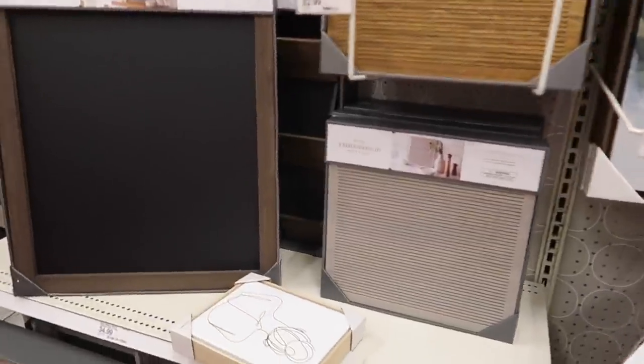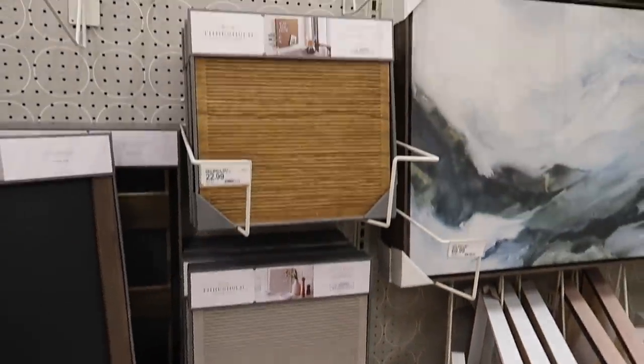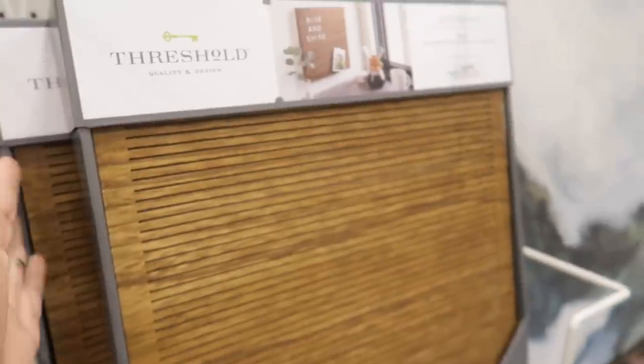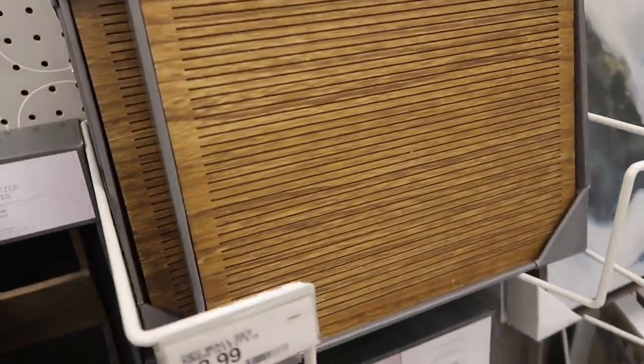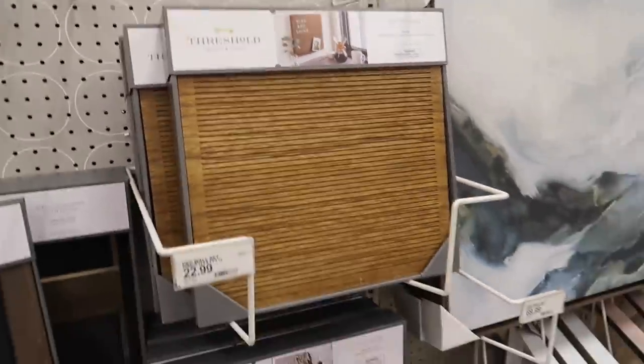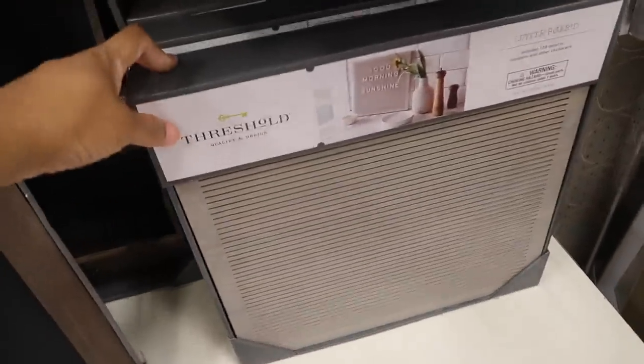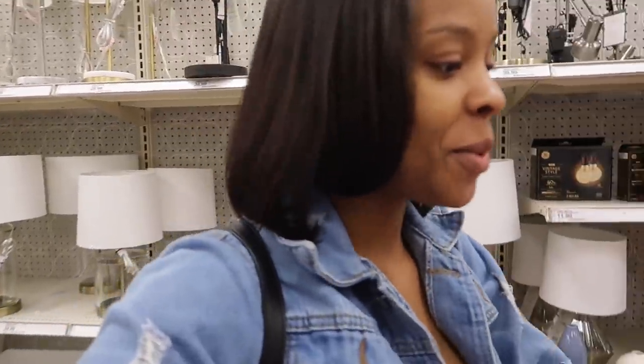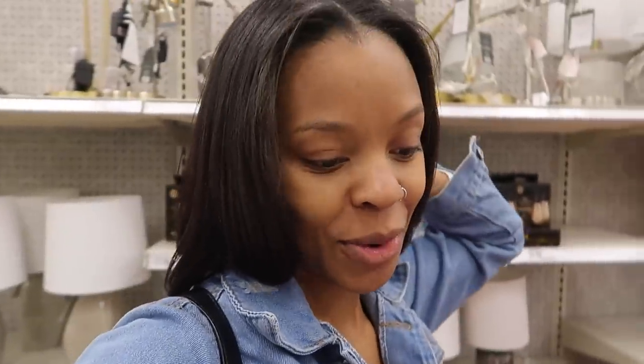Oh, a letter board. I gotta get her a letter board too for her room. Something that matched the whole theme. This is cute. I like this rustic. I don't know what I've been into, like the whole rustic thing lately, but these are cute. Oh, look at this. That's nice. This is the fun part where I get to shop and got the furniture out the way. I just get to shop and decorate and do it all cute and stuff. I got her theme for her room.